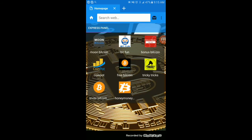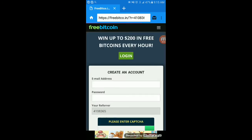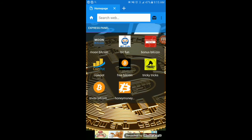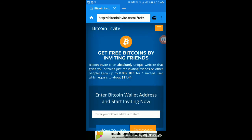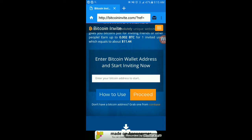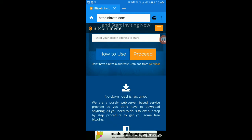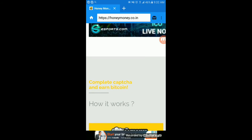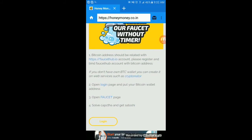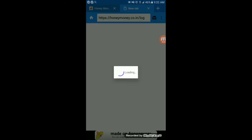Then go to the next home page, free Bitcoin. You all know about the free Bitcoin. Just register and enter. Just enter with your email address or Bitcoin address, proceed and claim from this one also. Same as this one. This is one of the best sites. This will give you instant withdrawal in Faucet Hub, and you can continuously earn money with this.